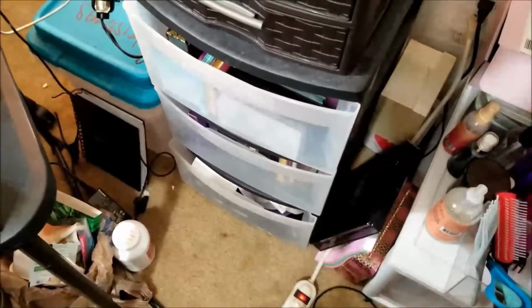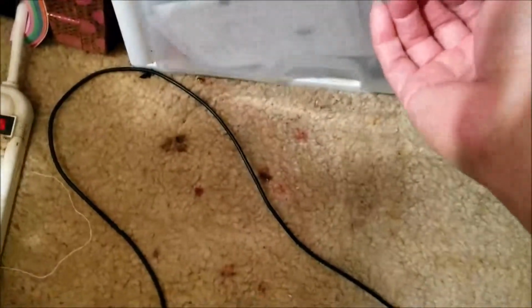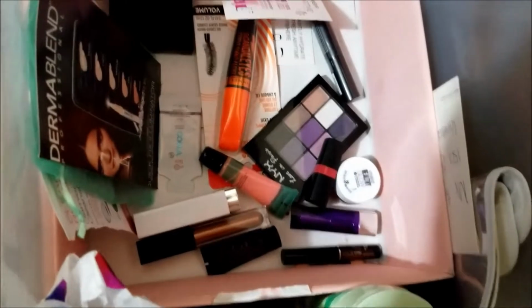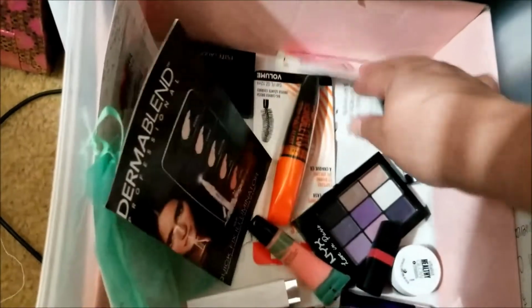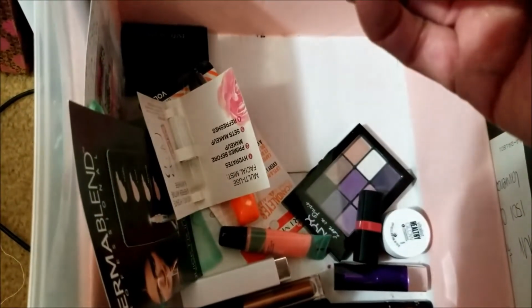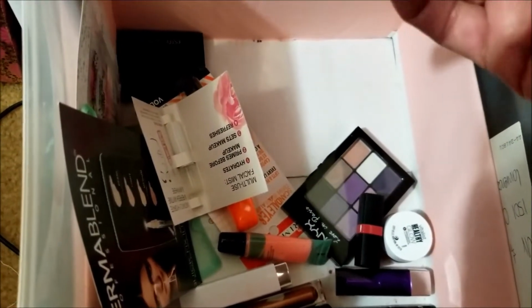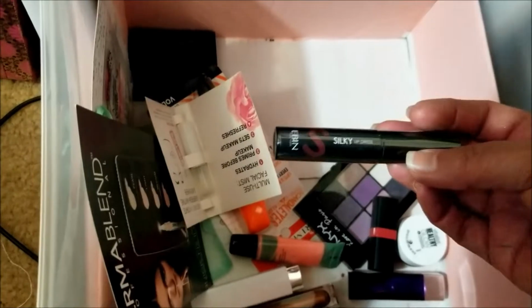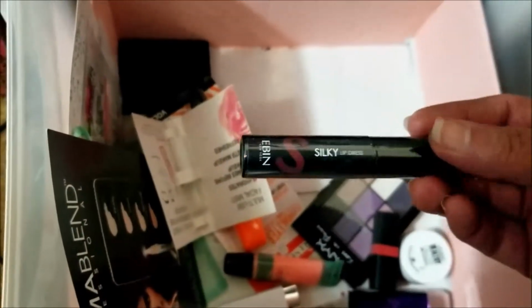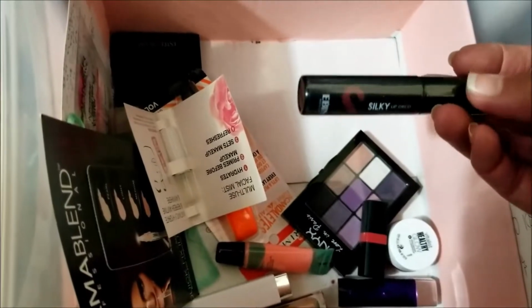Nope, nothing out of there. I will look at these other palettes in a minute, but really quickly we're going to go into our little trial set drawer. See if there's anything in here. I don't need another freaking mascara. This is Silky. Okay, this is Eben as well. I have an Eben pencil that I forgot to mention that's also going to stay in the drawer that I've just put in the drawer recently.